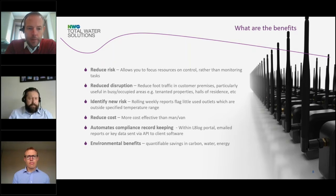If I could just chip in briefly, yeah, of course. Andrew, just to say that the background to this technology was developed in the Outer Hebrides, that sort of arrangement, because if you think about sending a technician on a ferry to drive around some rural place, it would absolutely cost hundreds of pounds overnight to take a few temperatures.